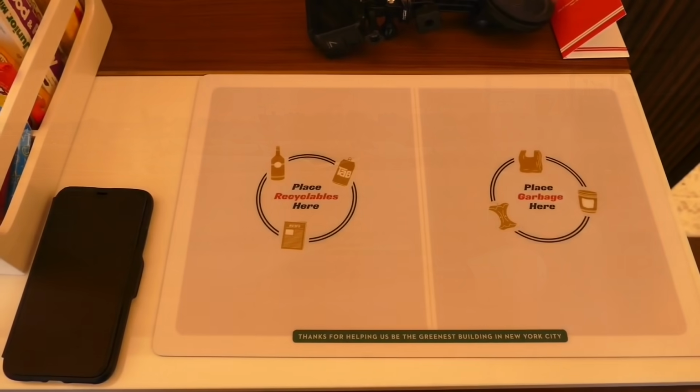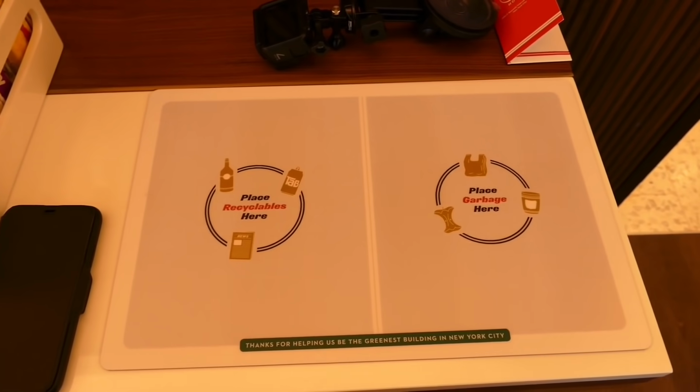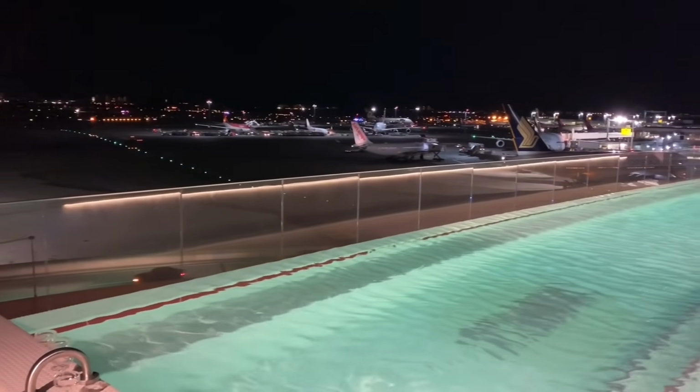There isn't even a bin in the room. If you eat an apple, you've got to let it rot here on the writing desk. TWA Hotel, please give me a bin.